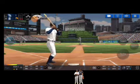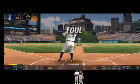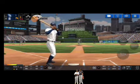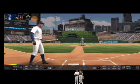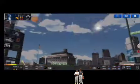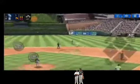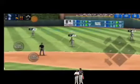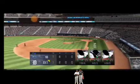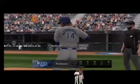Here's the windup and the pitch. He is really making the pitch. Here's the windup and the pitch. He swung out of his shoes. Strike. Here's the windup and the pitch. He tracked that one all the way. Time to switch sides again. He's standing back in the batter's box.